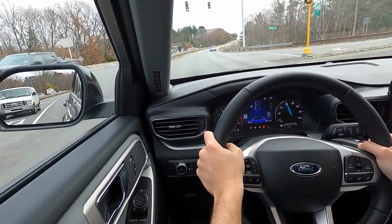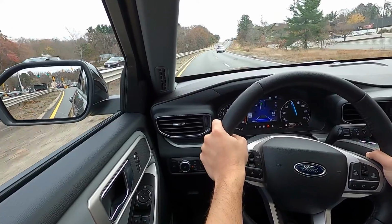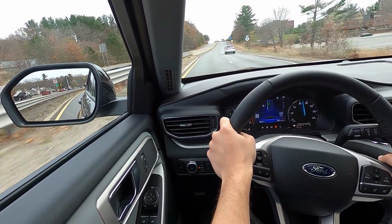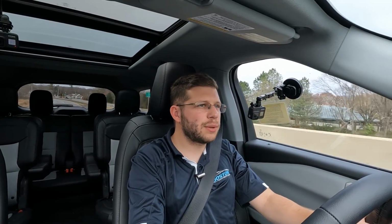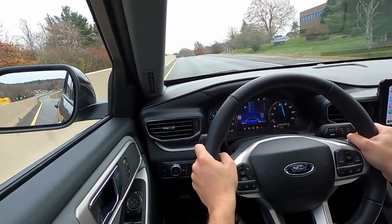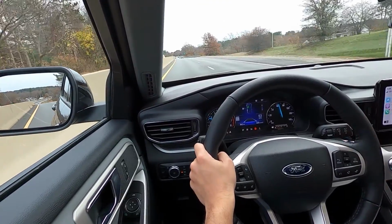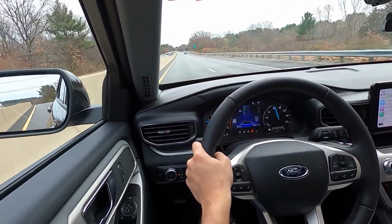I do love the pickup of the Explorer, and I'm not even flooring it here. Very responsive. The gear shifts are somewhat smooth. It's not going to be the sportiest experience, but still gives you that confidence when you are behind slower drivers. You can get on the highway with ease and very safely.